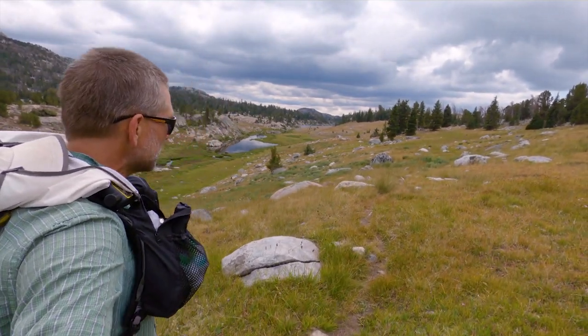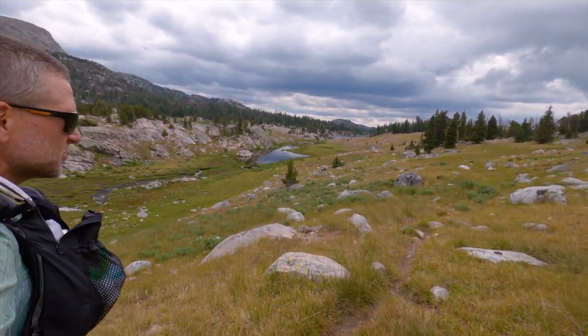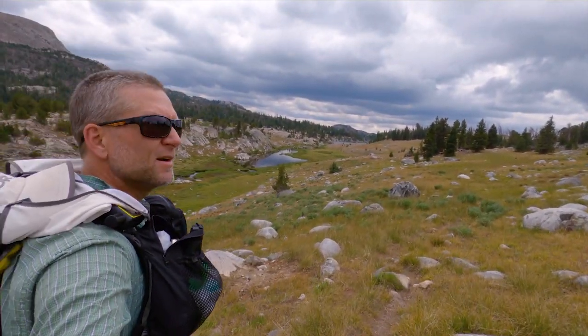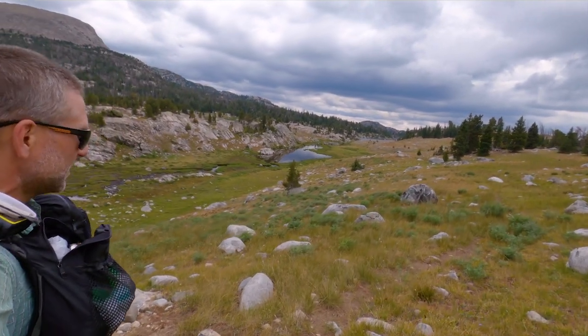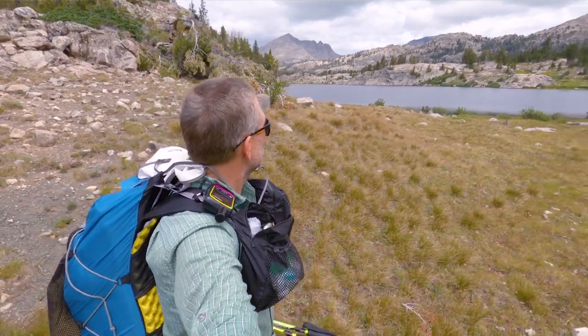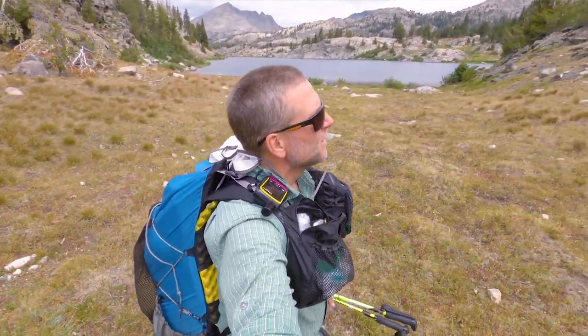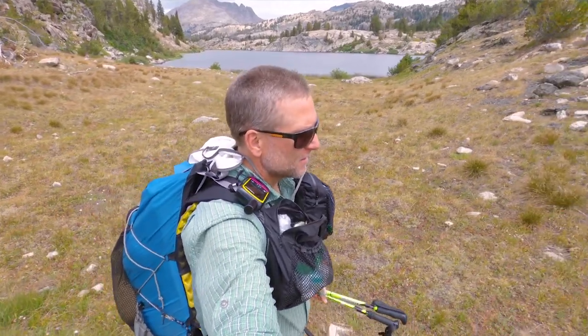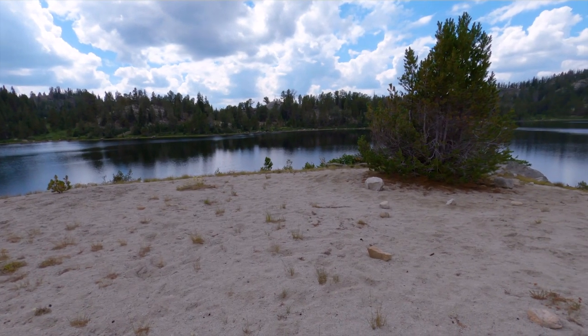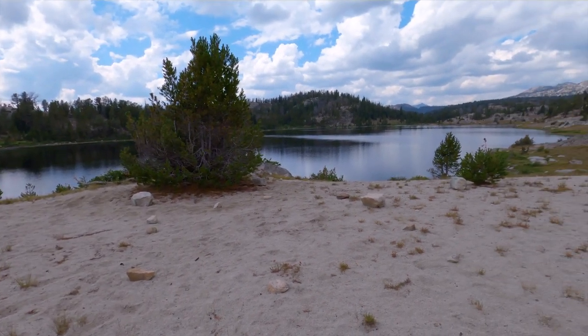Hiking through some beautiful country on the Fremont Trail, Continental Divide Trail. Lake after lake after lake. Sand Point Lake. I'm not sure why it got its name.